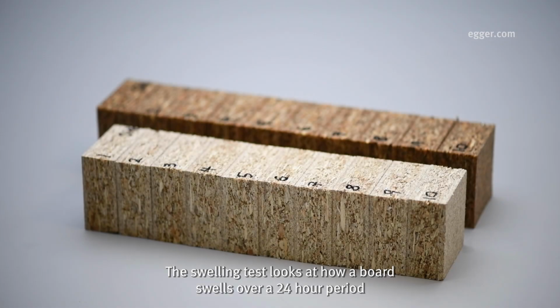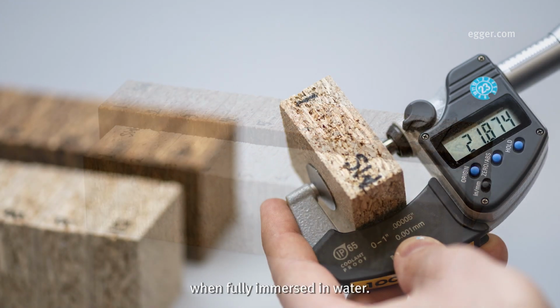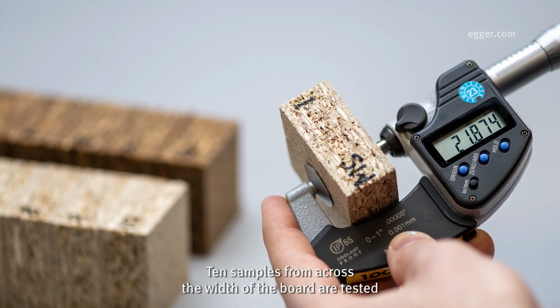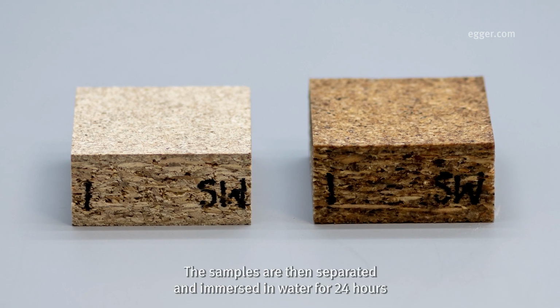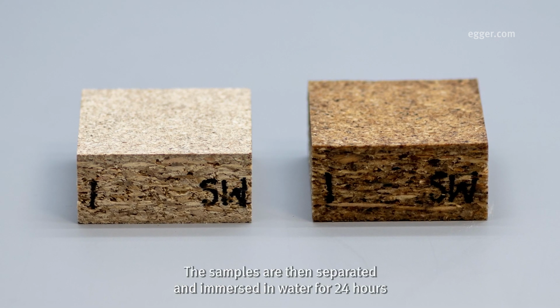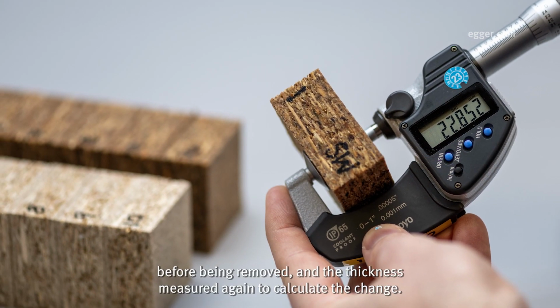The swelling test looks at how a board swells over a 24-hour period when fully immersed in water. 10 samples from across the width of the board are tested, and the thickness is measured. The samples are then separated and immersed in water for 24 hours before being removed, and the thickness measured again to calculate the change.